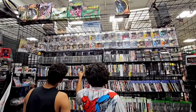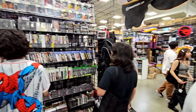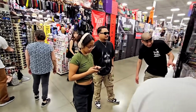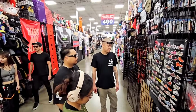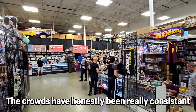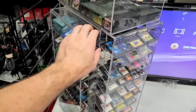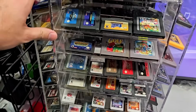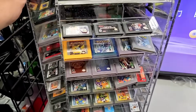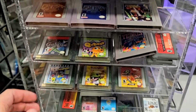And folks, this is a really good sign in any booth as well. Nice and crowded. Lots of people interested in the inventory and Frank & Sons in general. It's been open for a couple of hours on this Wednesday afternoon, and the crowds have honestly been really consistent. Let me know if you guys have any questions. I'm going a little bit easier on the purchasing today because in just a couple days I'm heading to SoCal Gaming Expo, and I know I'm going to want to spend a bunch of money there, so I'm trying to be good today, but some of these games, it's just a little bit hard to resist.